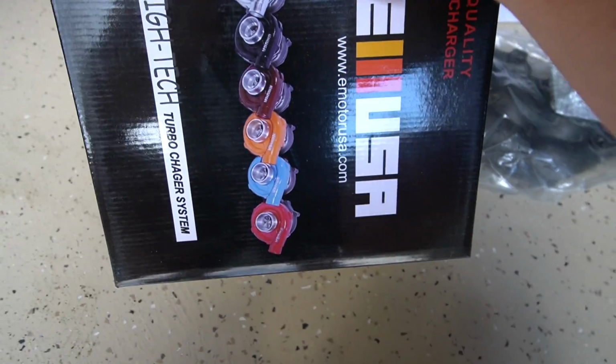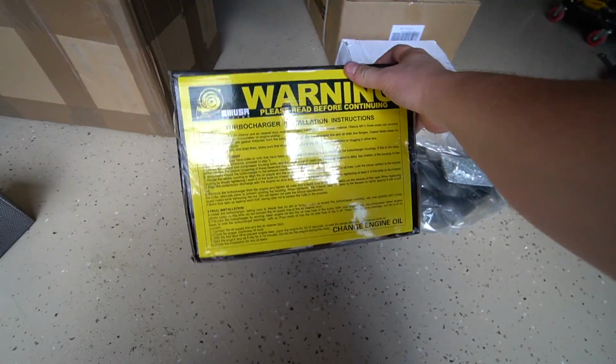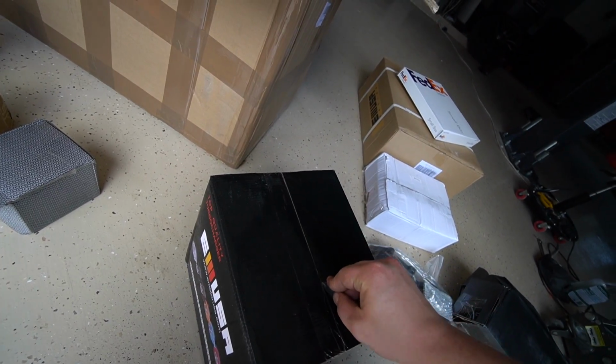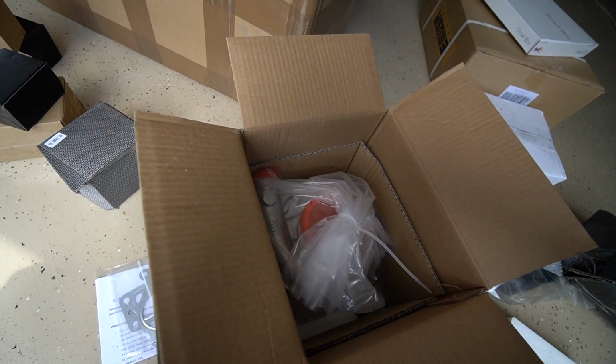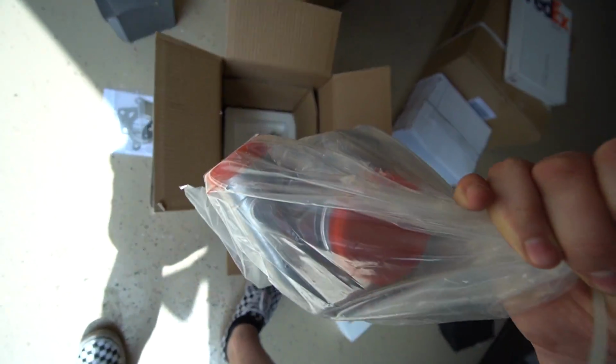Oh, dude, they make rainbow turbochargers. Very cool. Warning, turbocharger installation instructions. I don't care. This is a very exciting moment, boys. Chinese turbocharger. Oh, man. Shanghai Spinny Boy coming right up.